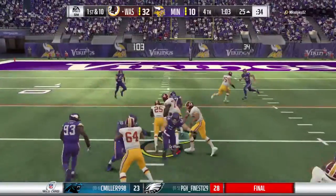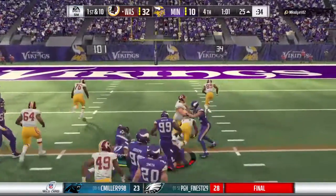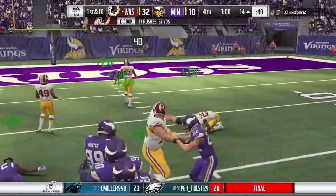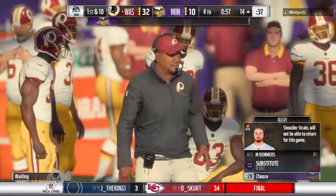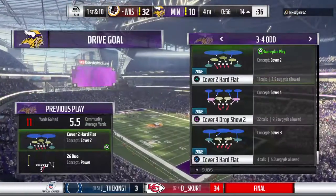Another tote for the workhorse this afternoon. It's Cook. And down inside the 15 he goes. It's a gain of 11 yards that time, and it produces a new set of downs.